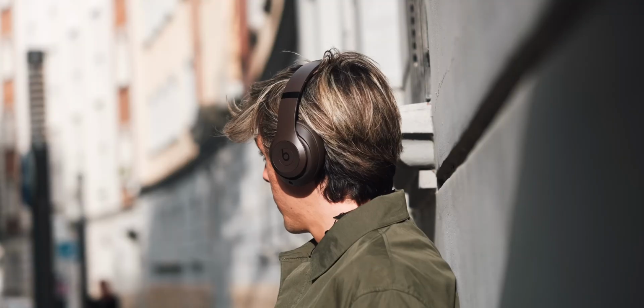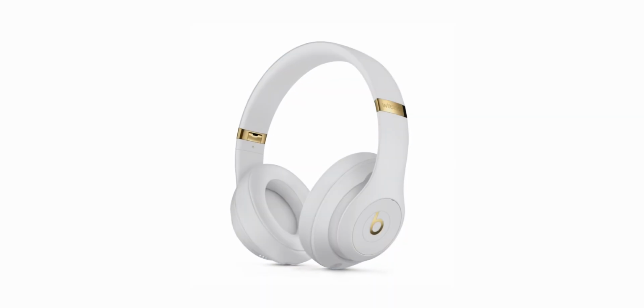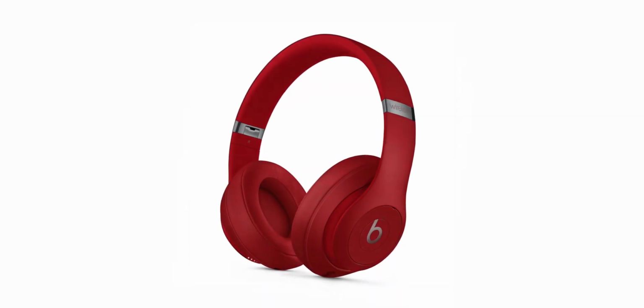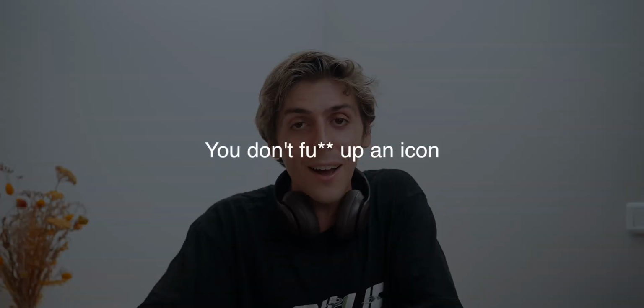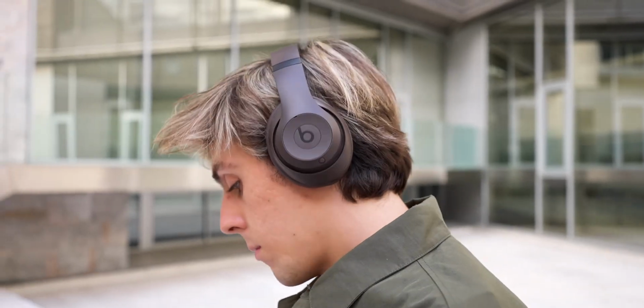Now, if I were to ask you, what's the most iconic headphone in all of history? You'd probably tell me the design of the Beats Studio Pro, and that's why Beats hasn't changed the design of the Beats Studio Pros in 15 years. It's basically what Beats says: you don't mess up an icon. If it ain't broke, then don't change it.